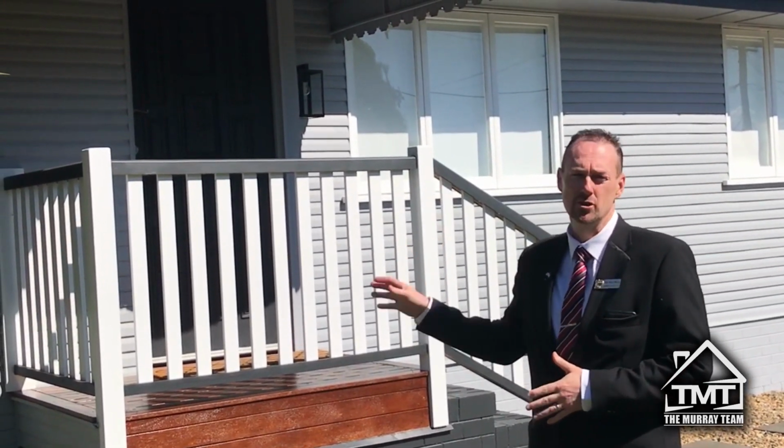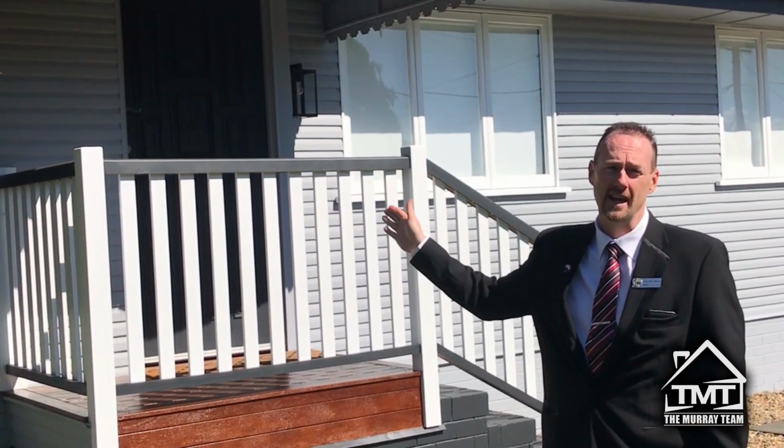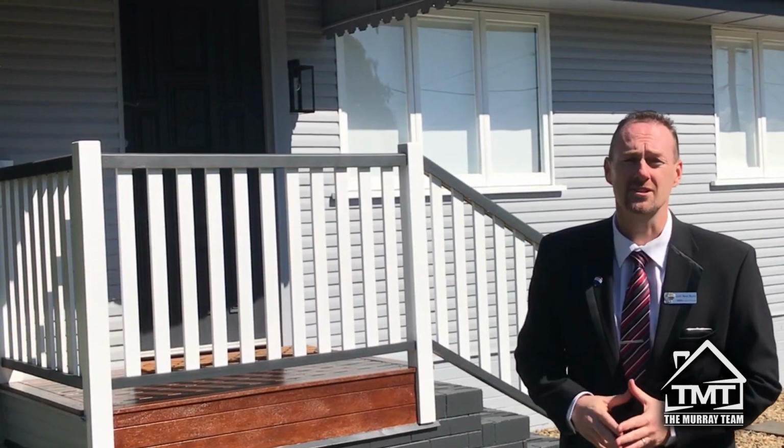This beautiful 3-bedroom cottage charm has completely been renovated and boasts a beautiful timber deck out the back that's ideal for entertaining. Let's go have a look.